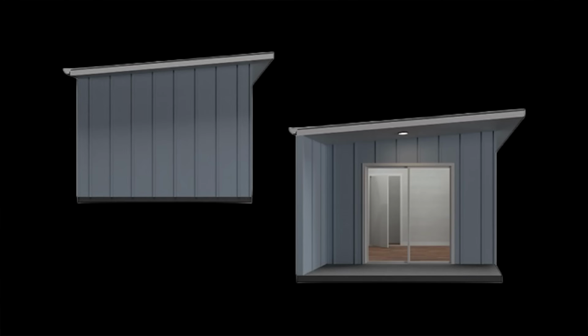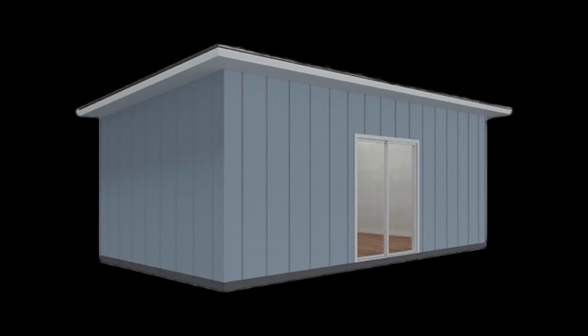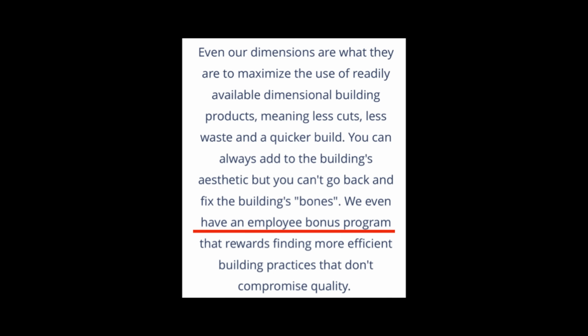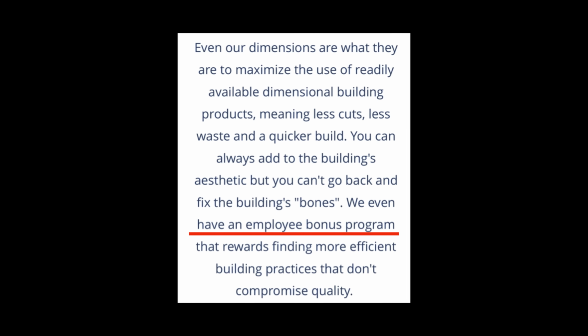The way they're able to build their homes affordably is by being purposeful with designs and leaning into efficiency. Everything down to the dimensions of the homes has been considered to maximize the use of readily available dimensional building products, which results in less cuts, less waste, and a quicker build. They even have an employee bonus program that rewards finding more efficient building practices that don't compromise quality. So yeah, sounds like they're taking it pretty seriously.